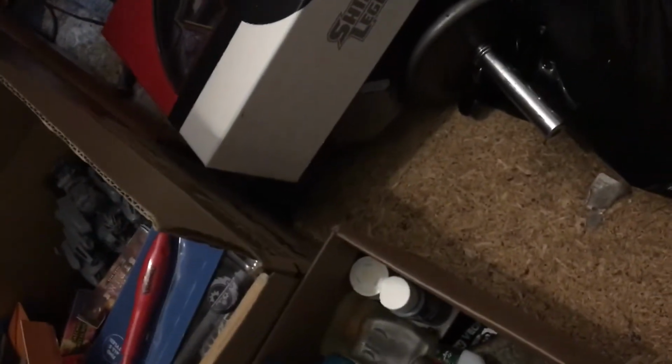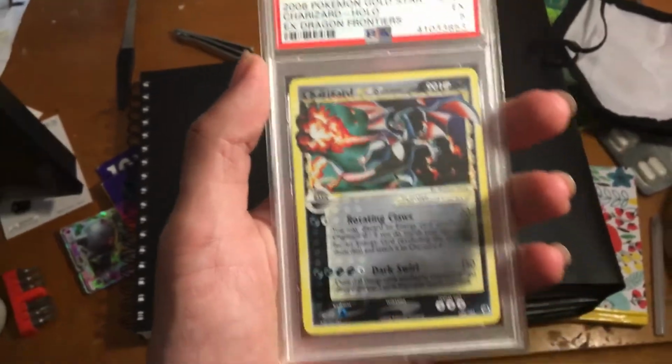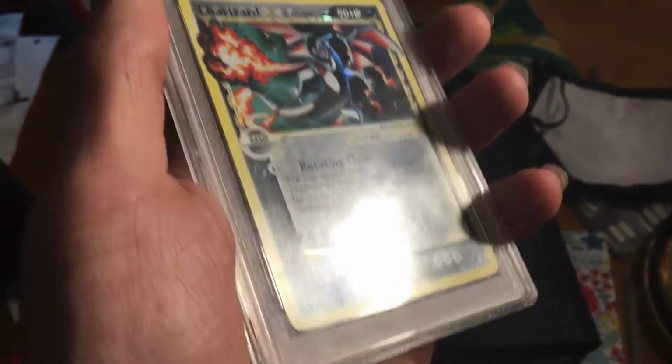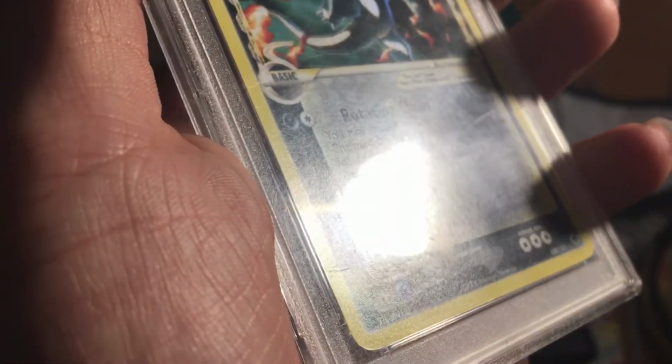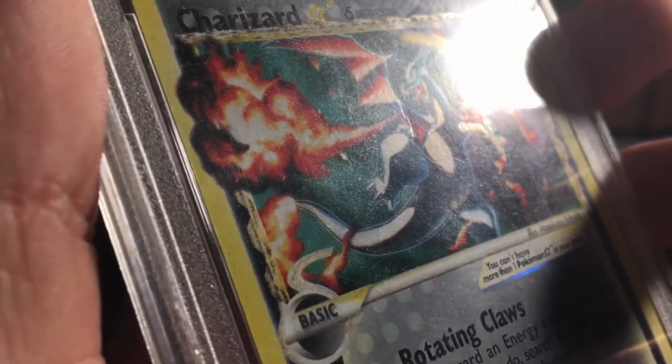Let's see, I have, where is it? Bad filming quality at its best, am I right? Ah, here it is. Gold Star Charizard, PSA 5. Actually the damage isn't really noticeable on it. It's got like a really small crease right there. Another really tiny crease right here. And there's a crease right in the middle that is super tiny.